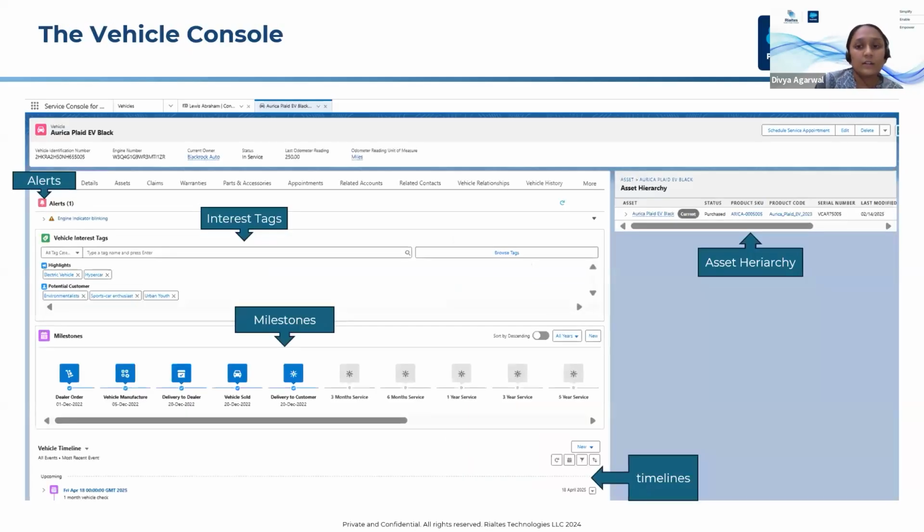So this is how the vehicle console looks, where we can manage the asset hierarchy, how many assets are used in this vehicle, and the interest tags, like whether it is an electric vehicle, or whatever interest type we want to give. The alerts, again, connect with the external system, and if there are any changes in the external system, they will be reflected here. The milestone is again tracking the vehicle's life cycle, when it was sold, delivered, etc.